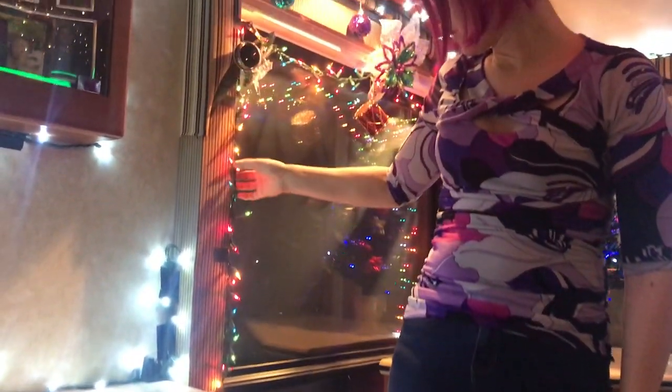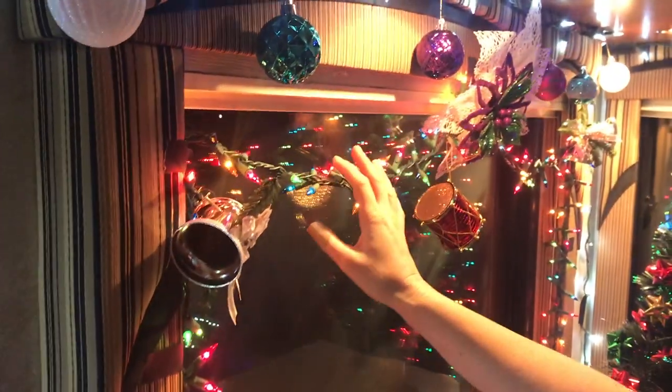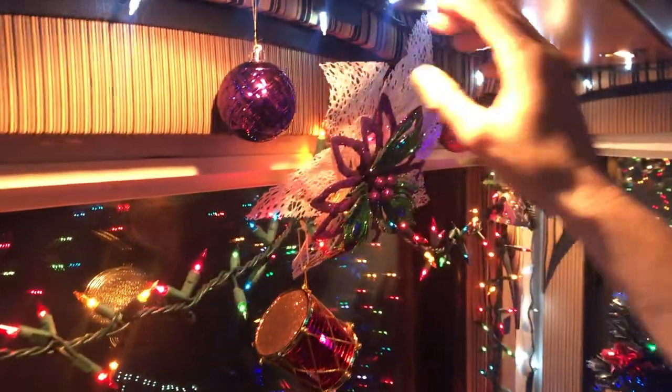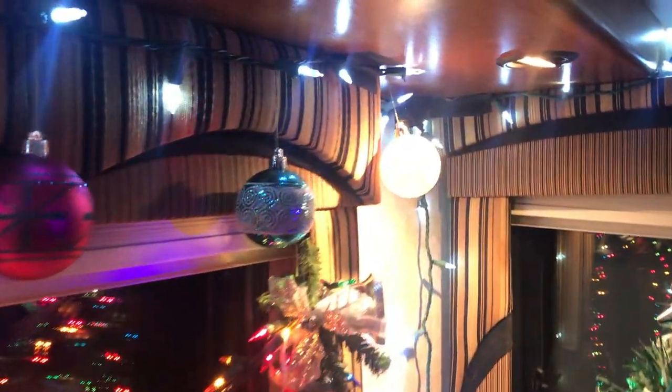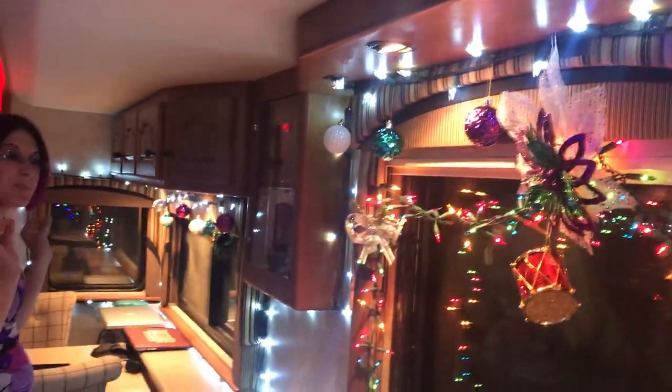And so, more of these fun colored lights, like we have on the window on the other side of the coach here as well. And then you'll see we also have the blue lights, which are the original lights, where I was saying we needed a little bit more color because at first we only had these blue lights up. And so we added the color and then it was just perfect.